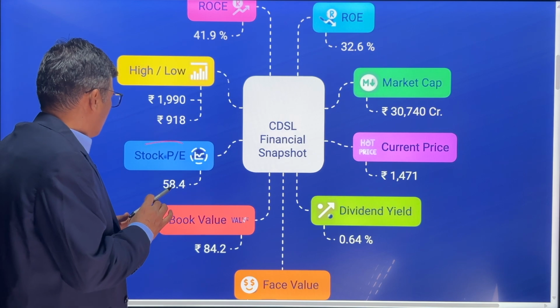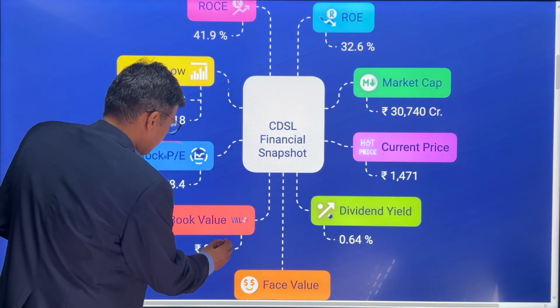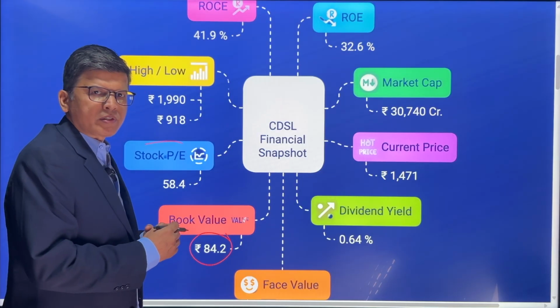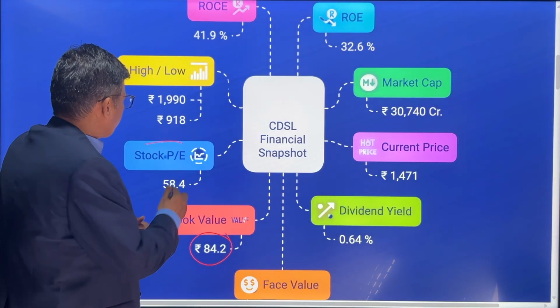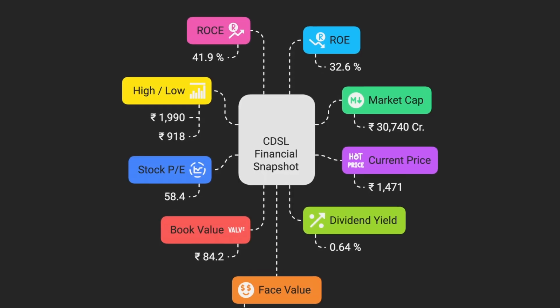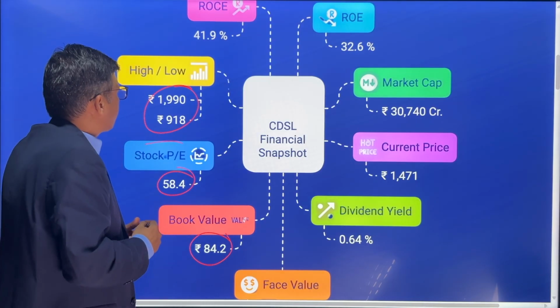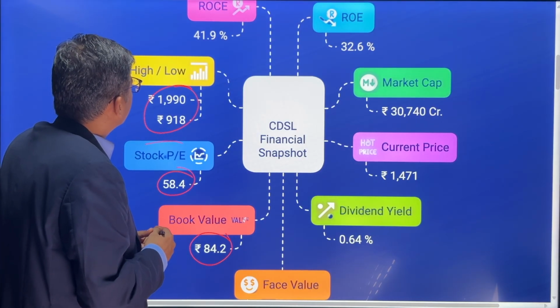Let's start with the book value. It has a book value of 84 rupees. The face value of this share is rupees 10. The stock P/E is 58. And if you look at the high and low, the high is 1990 and the low is 1918.